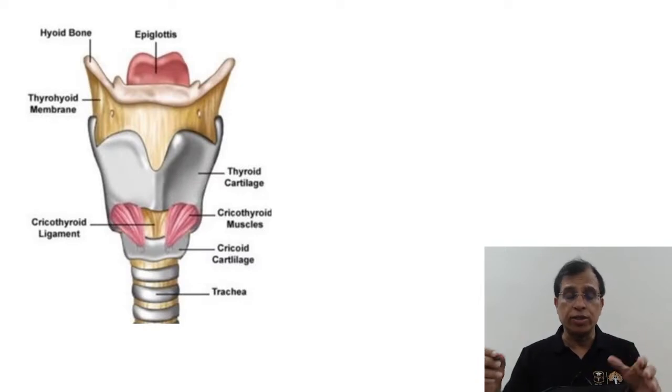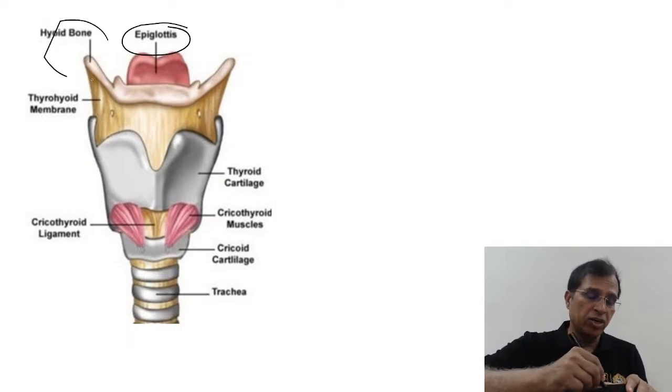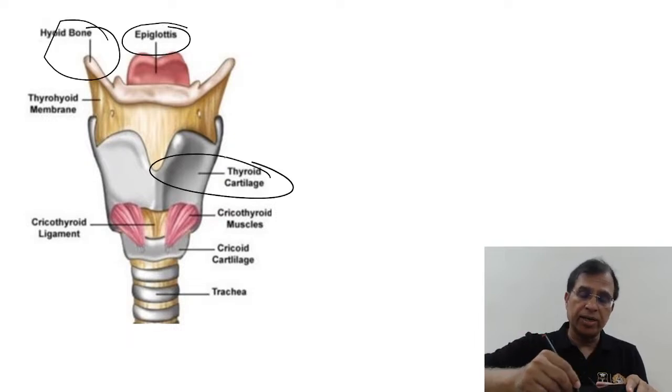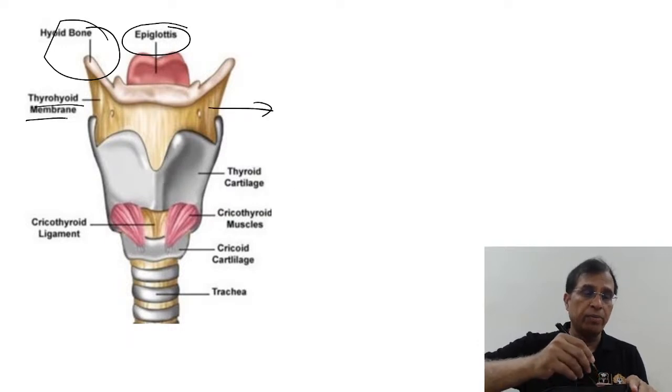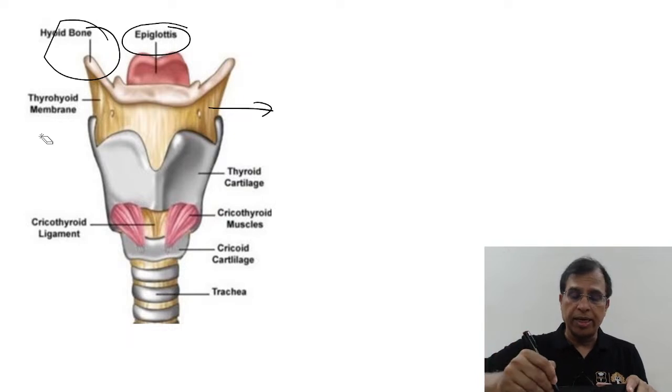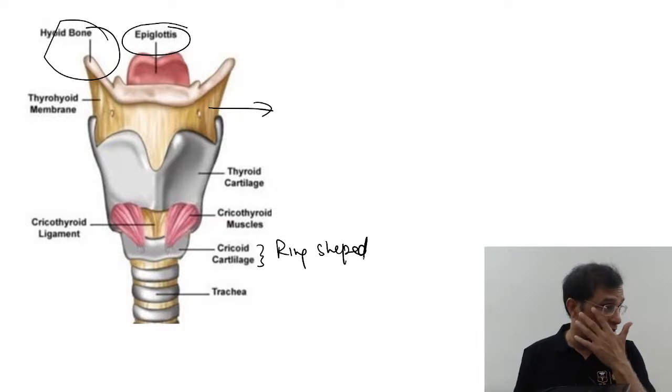This is how the larynx looks. Now what are the things you can identify in the larynx? There is epiglottis here, this is the hyoid bone here, this is the thyroid cartilage. Identify this membrane. It's a very, very important membrane, thyrohyoid membrane. And cricoid cartilage is important because this is the only cartilage which is ring-shaped. This is what they ask you, which is the only ring-shaped cartilage. Cricoid cartilage is the only ring-shaped cartilage.